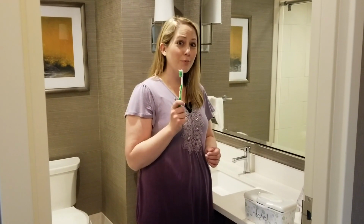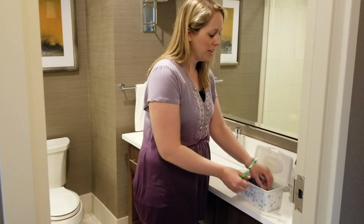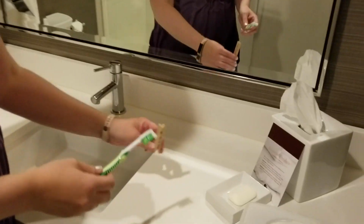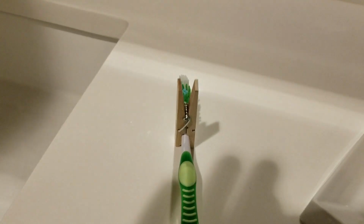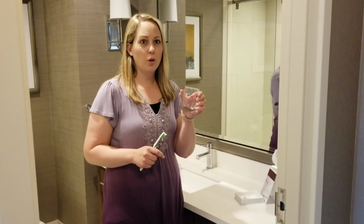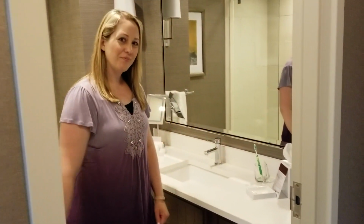Tip number 7. You don't want your toothbrush touching the counter. You never know how clean it really is. Take a clothes hanger like so, and let me show you what I do. If you don't have a clothes hanger, you can always use one of the cups that are in the hotel rooms as well, and just plop it on top, and there you go.